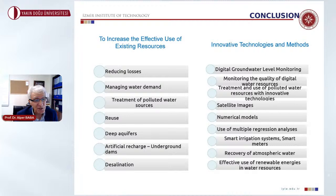We have to think about the Mediterranean region. All this water, we have to use again and again. Monitoring is very critical. Therefore, we use digital groundwater monitoring systems, and satellite images are very important.